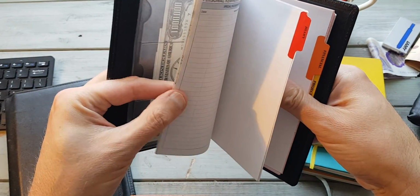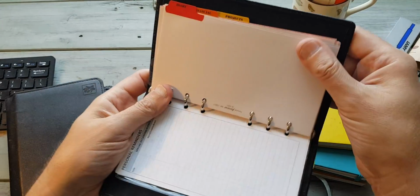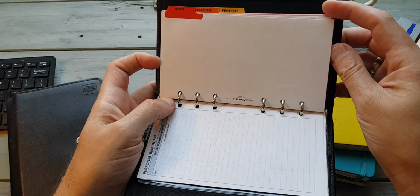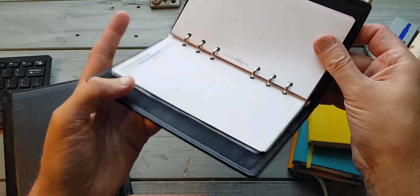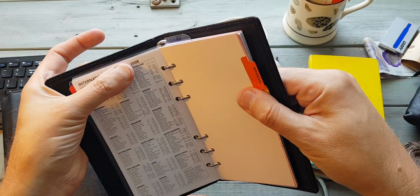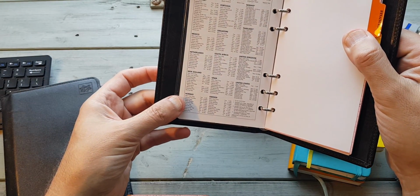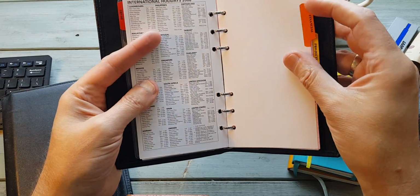And that's what a Filofax has always been, a planning tool. And I've always loved them for that reason. Here I've kept 3 of a selection of tabs. So I've got a diary, a financial tab and a projects tab. And let's see what I've kept in those. So that one, this is for 2008, had various international holidays and public bank holidays in those countries.